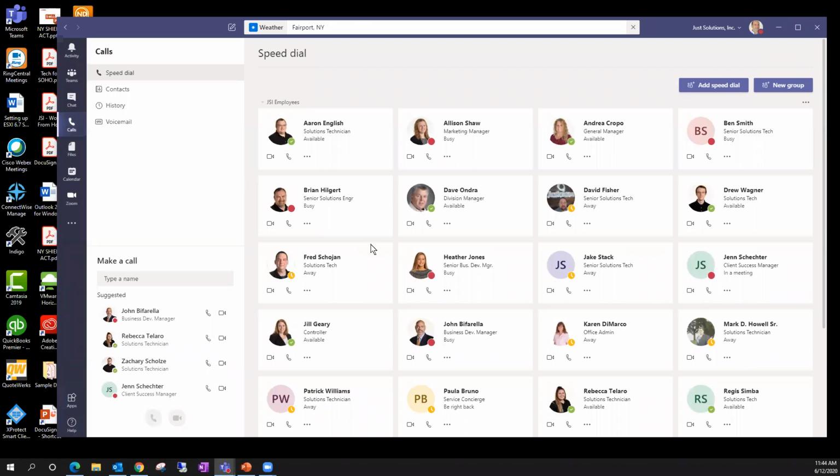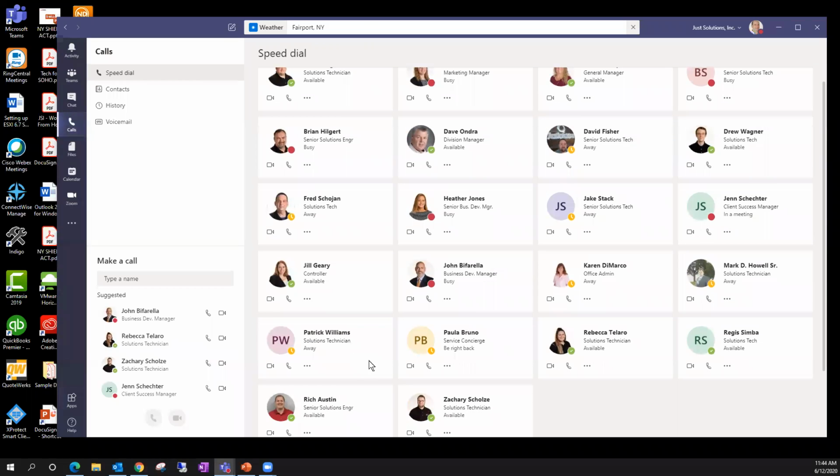Calls, here's your call directory. It shows your employees. It shows you their titles. The titles are coming from Active Directory. Again, you want to pay attention to using that. And you also want to teach your people to use the status button. It's very easy to change your status.